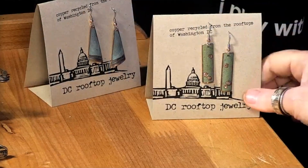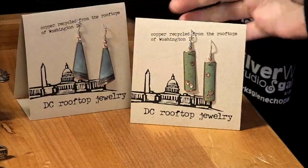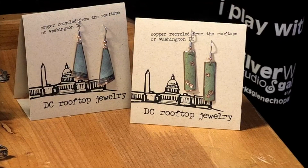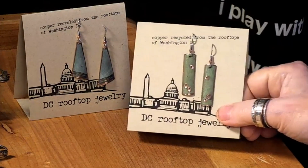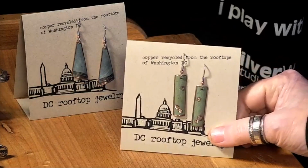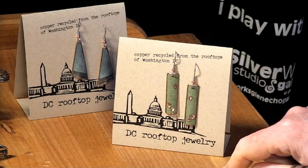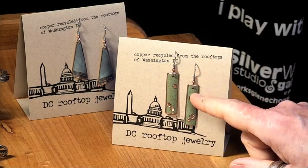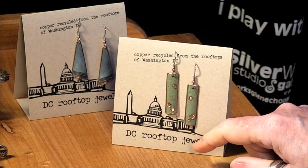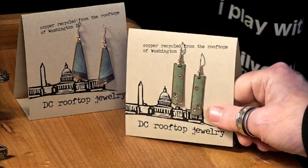Okay, so I have a friend who actually had a roofing company downtown, and what he would do is bring me the copper when he replaced a roof. So you see the different colors. The antiquated roofing material, the vintage stuff, comes to me, and then I shave off the patina. I create a shape and then shave off the patina to expose the copper underneath. So this copper is like decades old. He brings me these panels, and then I make jewelry out of them.